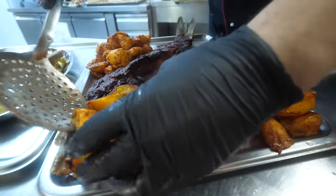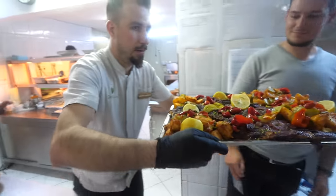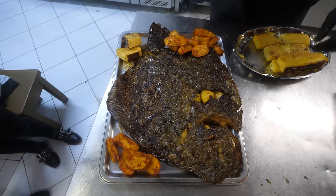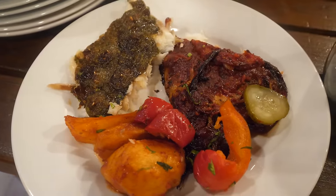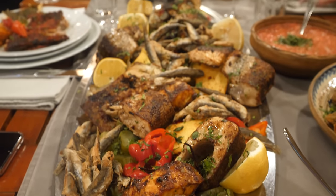Potato. Nice. Oh man, three different fish. And this is probably the centerpiece. This is one of the greatest fish ever. Little entire fried fish. Oh, it's just like flavor, crunchy, delicious.